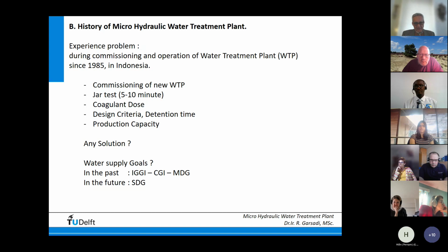But in the theory and the standards, they say the detention time should be more than, let's say, 30 minutes or even 1 hour. But I can reduce it to about 5 until 10 minutes. Also the coagulant dose still makes a problem for the plant, because the coagulant does not really mix in 1 second, and sometimes too much coagulant is added, and then the charge will be zero, will be neutral, maybe after flocculation or after sedimentation.